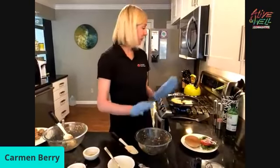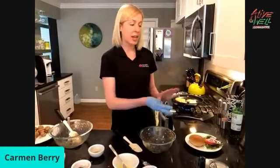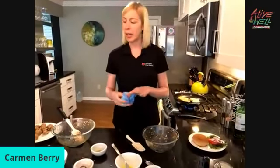So now this cooks for about 3 minutes, 3 to 5 minutes on each side. And again, we're just getting that sear. So it's not there to really cook the tuna because the tuna is already cooked, but it's there to kind of heat it up, cook the egg, and get a nice sear on the outside.